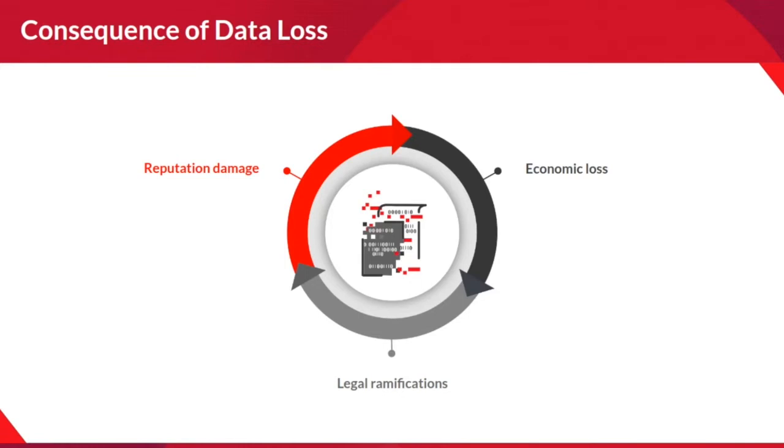If the data loss was only temporary, then there is still a chance for you to get back in the saddle eventually once the data has been recovered. But if the data loss was permanent, then getting back on your feet would not be so easy.